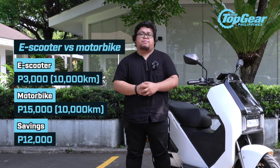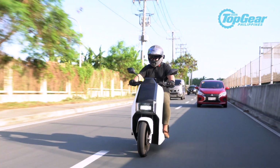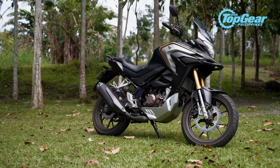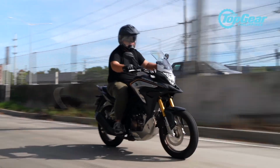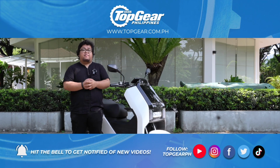Ngayon gagamitin namin dito yung scoring system na ginagamit namin for our car reviews. Now for context, if I were to give the previous Honda CB150X review a score, that would be a solid 9 out of 10. For this one, I'd probably give the Ecooter E5 a good 8.5.